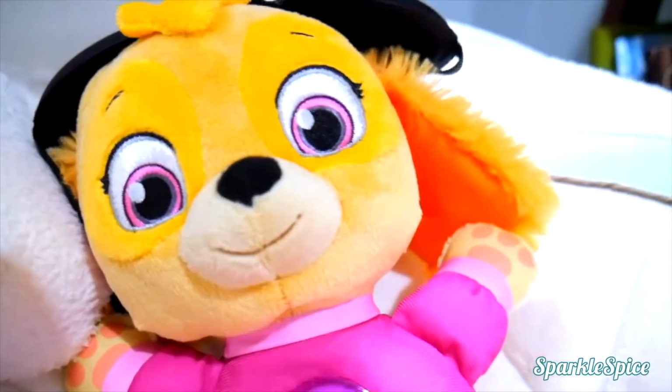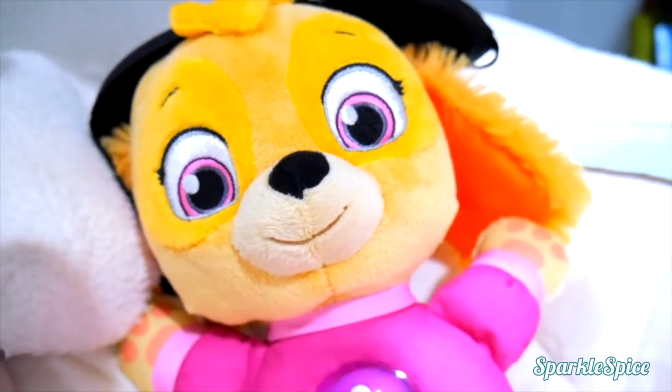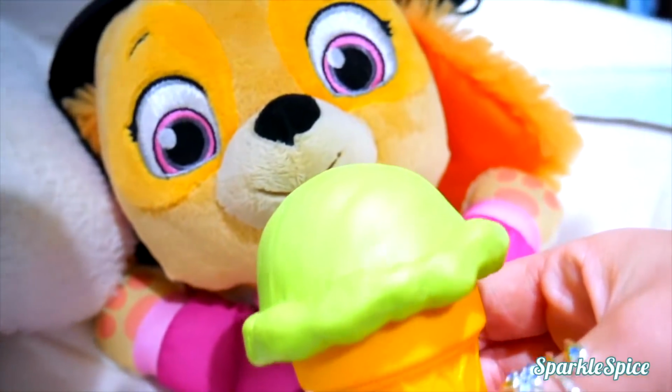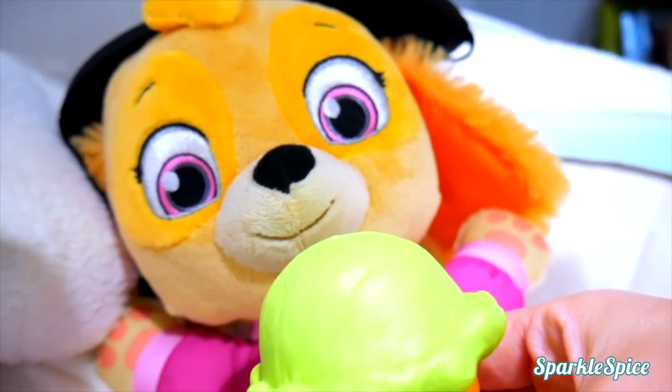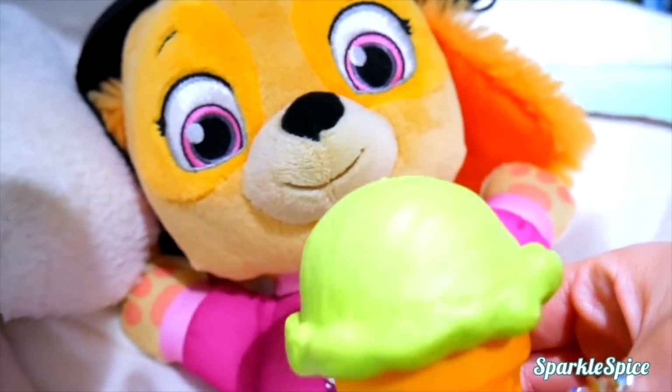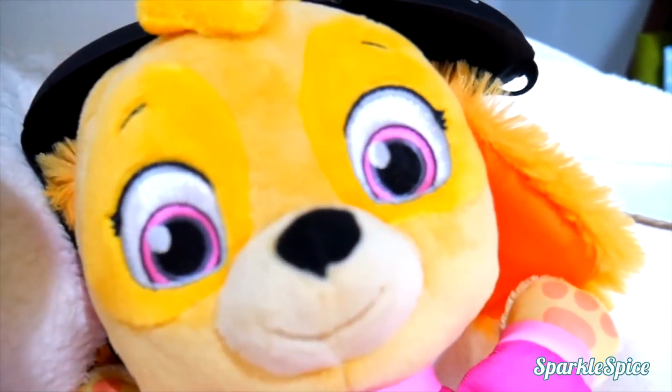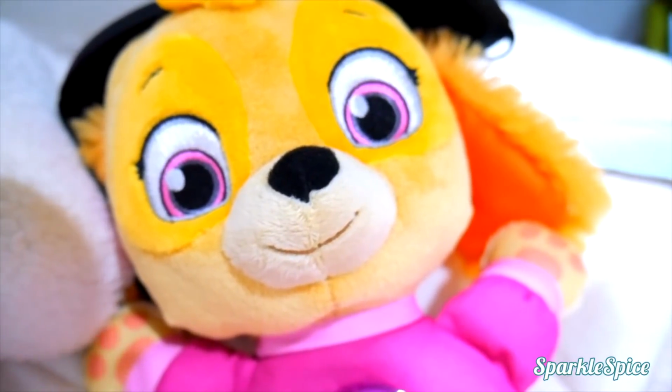I want my sweet treat now. Okay, here's some ice cream for you. Hey, it's green. That's not for me. It's for Rocky. Ugh. Whoa, Sky! You're being a bad baby!